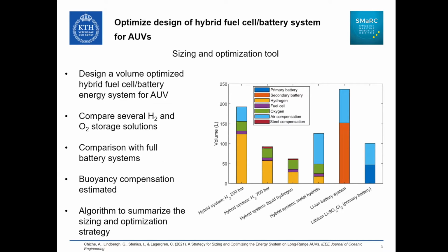To do that, I designed a sizing tool that finds the optimum combinations of fuel cell and battery. It considers the buoyancy compensation needed, because this is an underwater application, and it compares several types of hydrogen and oxygen storage. Here are results for a 50-hour mission performed by Hugin. For the same energy content, the hybrid fuel cell and battery system with, for example, 700 bar compressed hydrogen storage or liquid hydrogen is way more compact than a full battery system, and can also compete with a primary battery system.